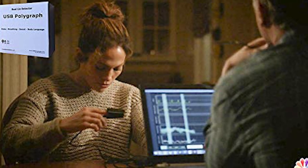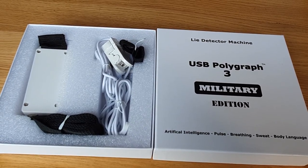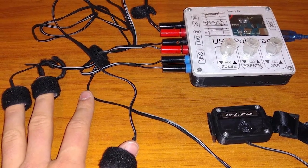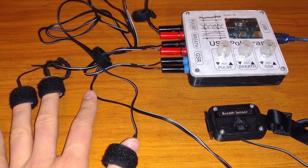Interestingly, it requires limited training as it's easy to use. The package includes a pulse finger clip, finger wraps, and a breathing apparatus. The gadget uses artificial intelligence to simulate an expert polygraph examiner to ensure properly executed exams, relying on the pulse, breathing, sweat, and body language to detect the truth and lie.